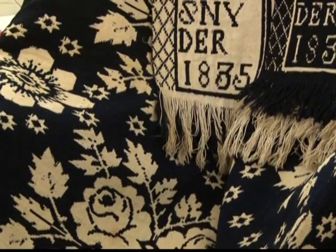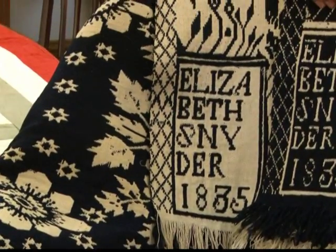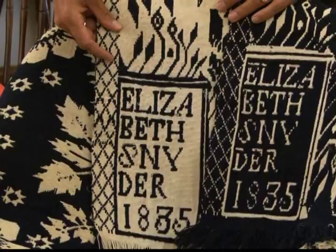Welcome back to Southern Heirlooms. I'm Ken Rivenbark. We're continuing our segment on heirloom linens that are from the Simonton family. Before me are two American coverlets. These are hand-loomed, and they are called summer-winter coverlets. This one is dated 1835.